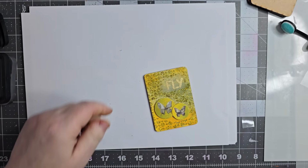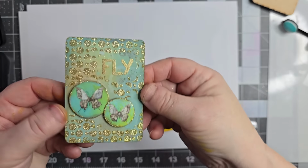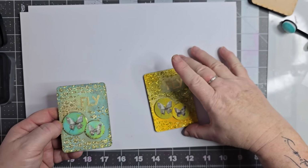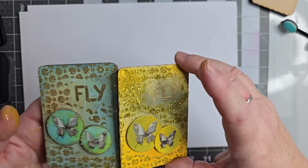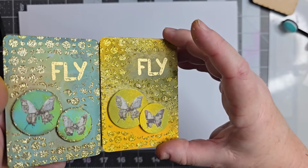But this is how I did it on the, where's it gone? Oh yeah, this is when the greens all went wrong and mixed together. But I like them both. How different that gold looks on there, and yet it's the same thing.